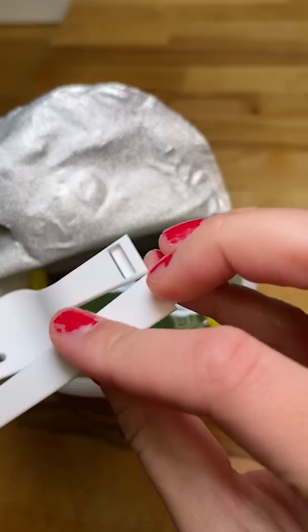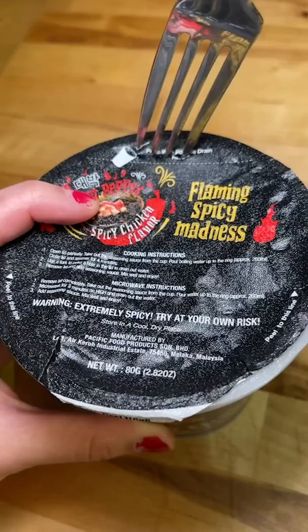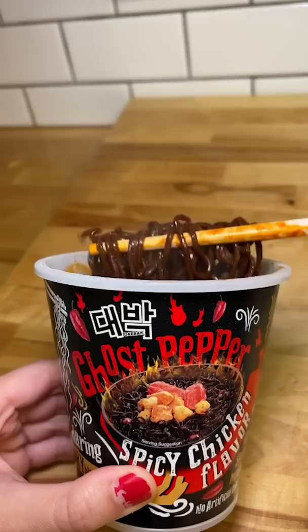So inside, you get a fork, which I don't need since I'll be using chopsticks, and then the hot sauce packet. The noodles are a dark purplish black color. It looks really cool. I added boiling water and let it sit for 4 minutes. Then I drained the water and added the hot sauce. I made sure to mix it really well so I wouldn't get any unpleasant surprises.